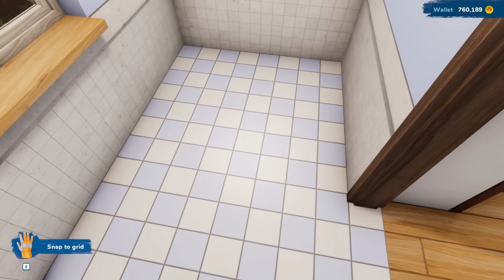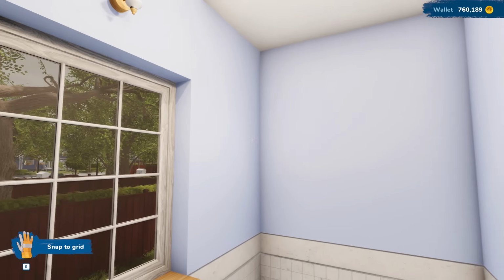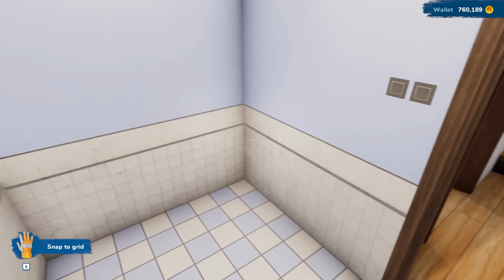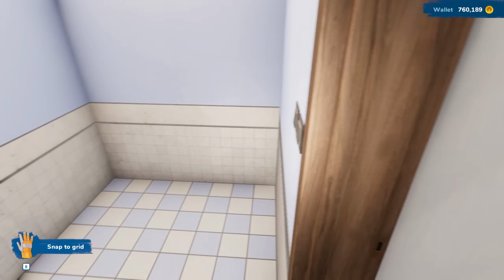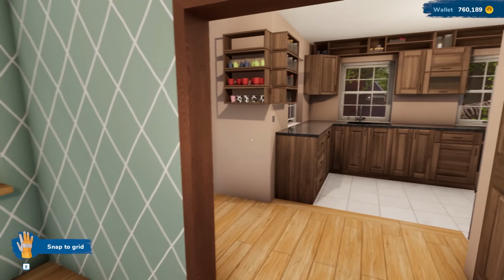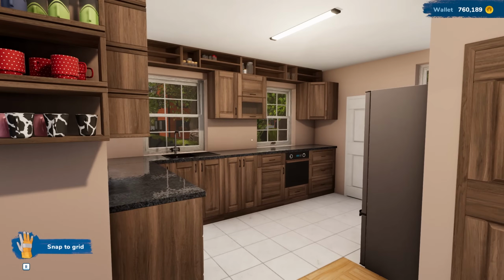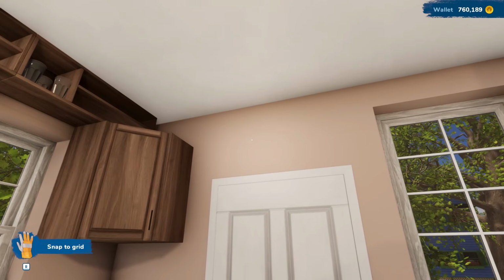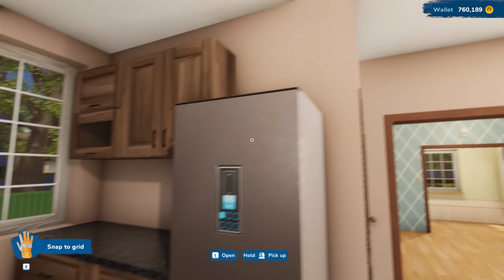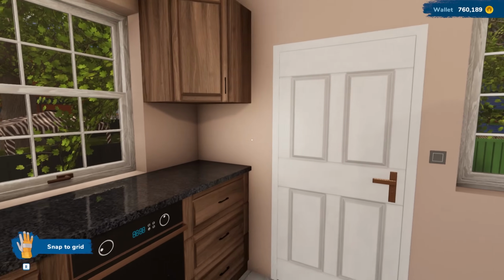So light blue and white checkered tiles for the floor, and then light blue paint above white tiles for kind of a backsplash or whatever you would call it. So that works out. As far as the kitchen goes, didn't really change much at all. I painted the entire wall in here this sort of beigeish, it's almost like a peach color. Not quite, I don't know, whatever color this would be.